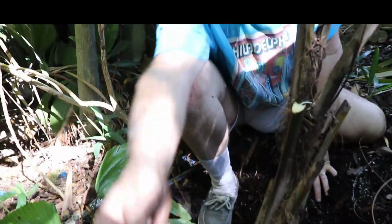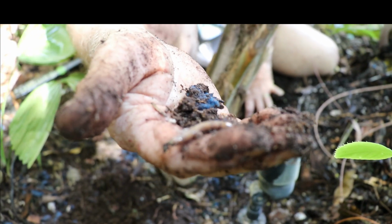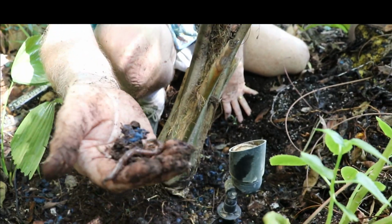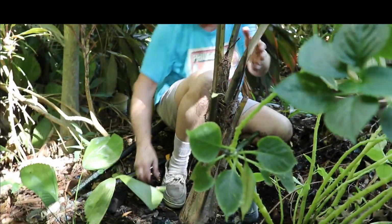earthworm. Oops, he's a happy little fella. I'm a happy little fellow. I'm an earthworm. I prove this. Yeah. Now he's making poop in my hand. The best you can find. Yes, absolutely. There you go. It's great fertilizer. Worm castings.